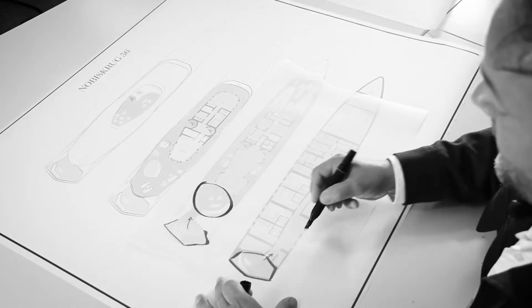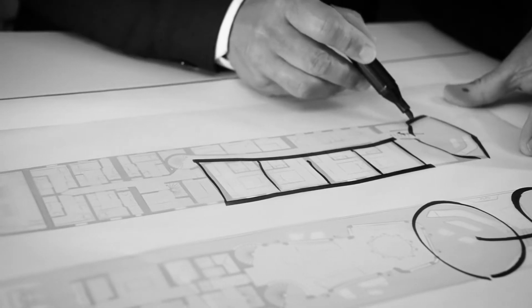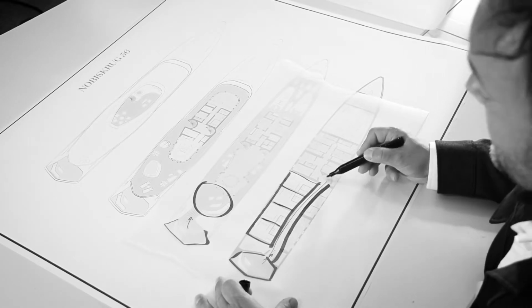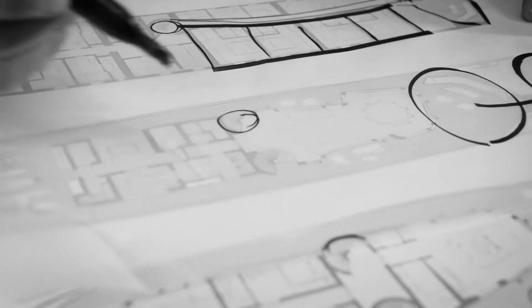This also allows us to reposition the 4 VIP cabins. Now all made equal, so there's no difference between family and friends when they're appointed a room. And that finally gives us this beautiful sweeping hallway, just welcoming you in the boat to the main stairwell, which leads you straight to all the 3 decks.